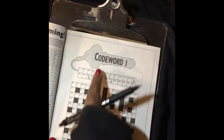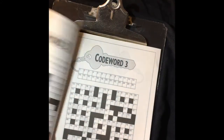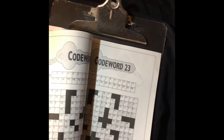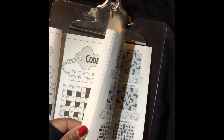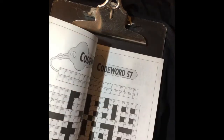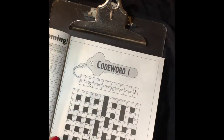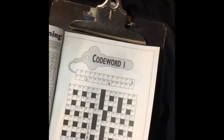Now here's the thing. Only in the first code word in this magazine have they given you the clues. All the rest of the code words, you don't have any clues. That's where I'm going to be helping you get some strategies on how to fill in those boxes. But don't fear. If you get stuck, in the back of the book there is the answer key, which I rarely ever go to, because I just like the challenge of trying to figure it out. In all the years, very few times have I had to go to the back.